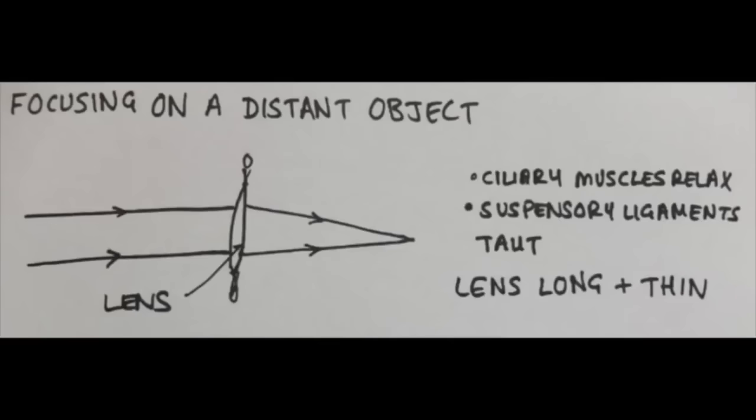Let's take another situation. When you're looking at an object really far away, the amount of bending that needs to take place to those light rays is far less than if you're looking at an object really close to. So in that situation, your ciliary muscles relax, your suspensory ligaments become very tight, they become taut, and that pulls your lens really long and thin, and because it's thinner, the light rays will be bent less. I hope that makes sense to you.